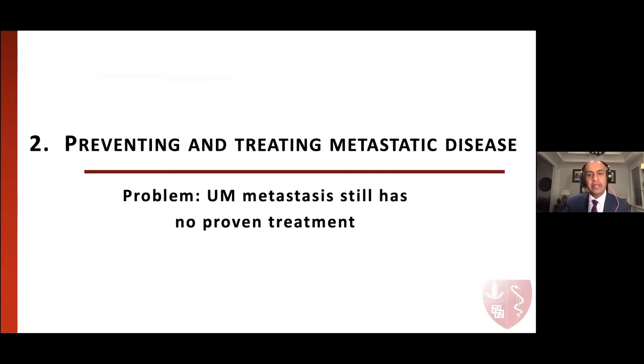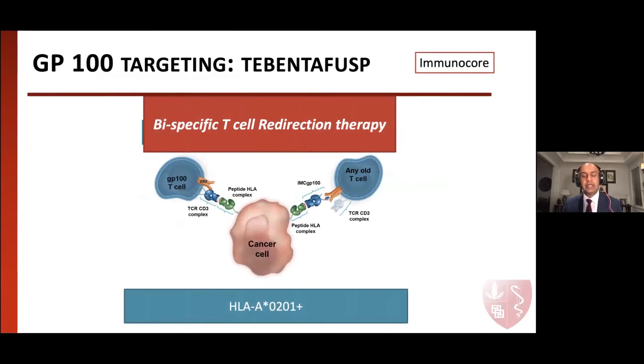And finally, uveal melanoma metastasis still has no proven treatment. Many treatments that have been used in cutaneous or skin melanoma have been redirected to try to treat ocular melanoma, but it hasn't been as successful, only about an 18 to 20% success rate in controlling metastatic uveal melanoma. This is an interesting target called tebentafusp, which is a bispecific T-cell redirection therapy.